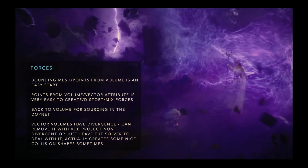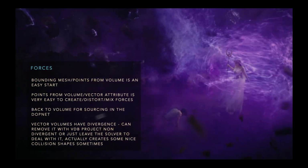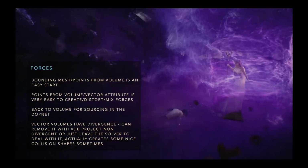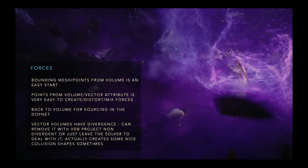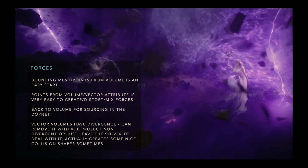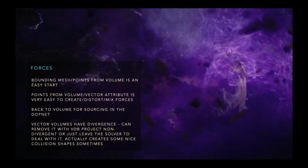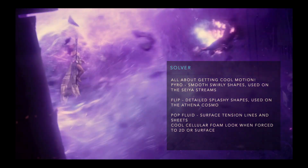The volume goes back to the POP Net just to get some velocity sourced upon the points, and you could remove divergence from this volume or not. Sometimes with these kind of solvers, actually, some divergence is nice because it doesn't happen everywhere, and it makes your points sometimes come into these streams, which are becoming more defined. Well, if you completely remove the divergence, it becomes kind of smooth, and you don't get these accumulations of points at some places, which for this exact effect is nice. So I think we didn't remove the divergence here.